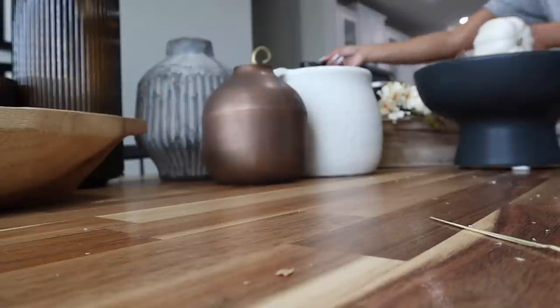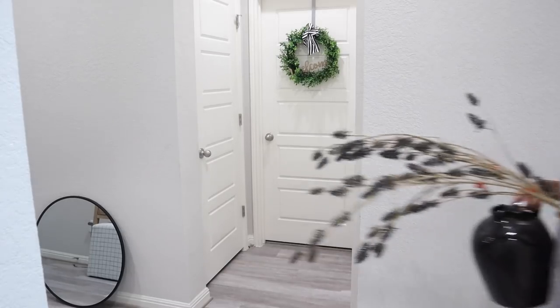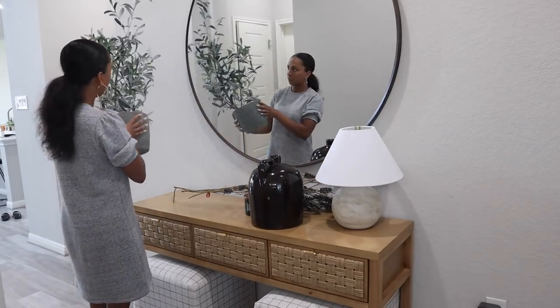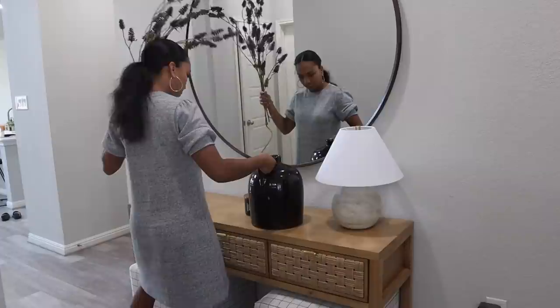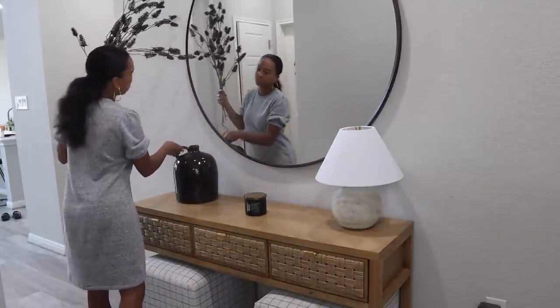So we're going to start decorating in the entryway, and this is going to be the easiest area just because I'm only going to be decorating this little table right here. I'm going to take this olive tree and put it in my room. I don't put away my actual decor that I use every day or throughout the year. I just move it to a new location. It kind of gives that area a whole new look.